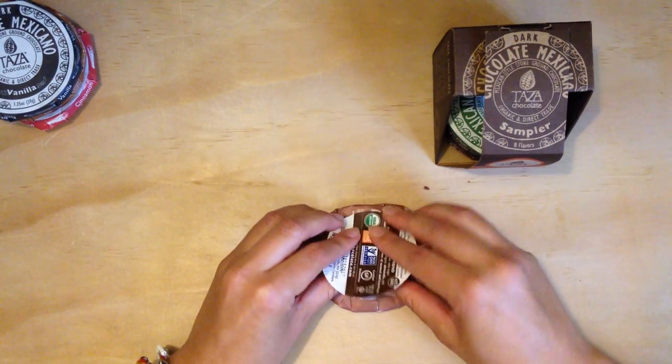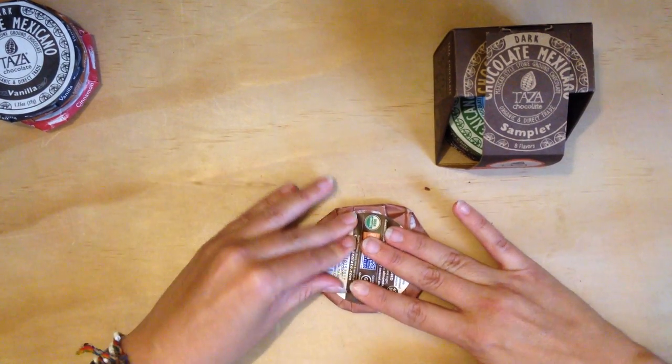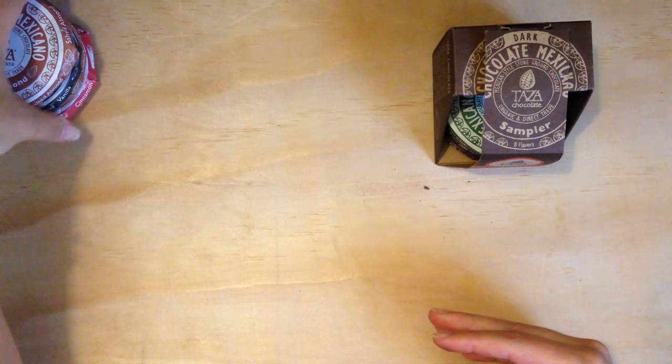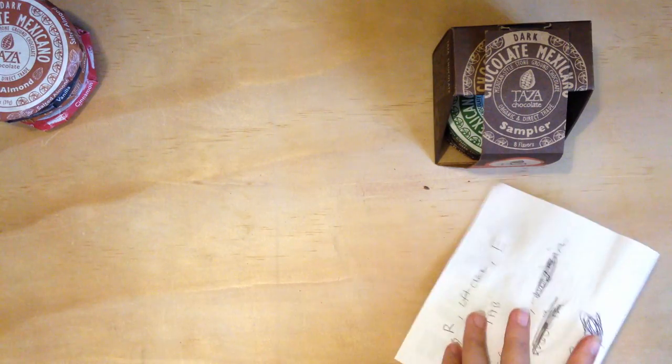I cannot wait to make some hot chocolate with this stuff. It's gonna be so yummy. Okay, so let's clear our table again.